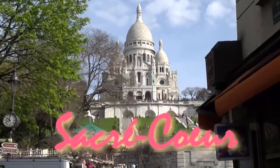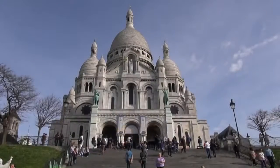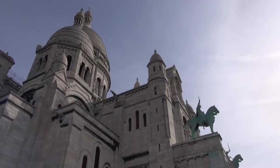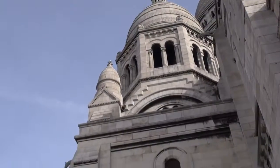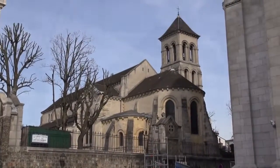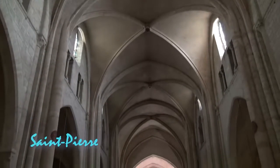The Sacré-Cœur Basilica sits proudly on the highest point of the city at Montmartre. A funicular, which accepts normal metro tickets, takes out most of the legwork to reach it. The Sacré-Cœur is a Roman Catholic church dedicated to the Sacred Heart of Jesus, and was built between the 1870s and 1914. Next door, and less known by tourists, is the historic 12th century church of Saint-Pierre de Montmartre. This has a beautiful sense of serenity, reflection, and faith, and is worth spending some time in.